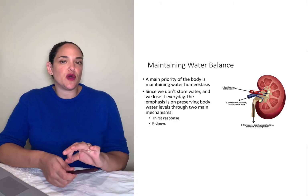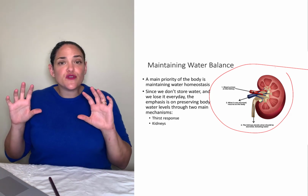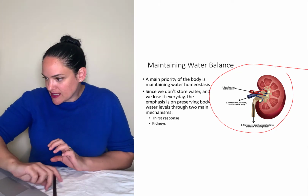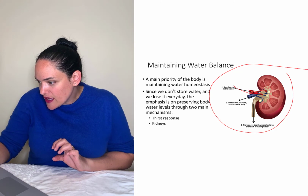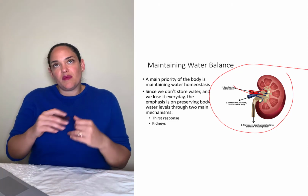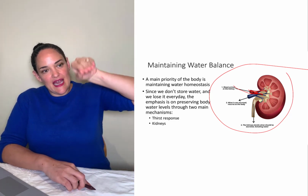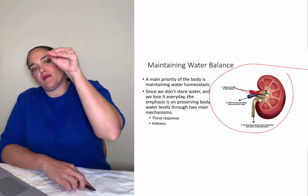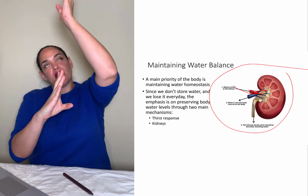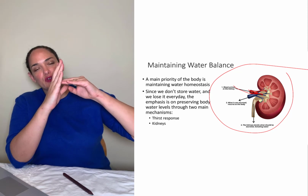Another way that we regulate water balance is the use of our kidneys. We have two of them, and they're filtration systems. A certain amount of blood comes in through our renal artery and passes through structures called nephrons. As that water passes through parts of the nephron, our kidneys decide: do I keep it in the blood, or do I get rid of it in urine? It's a little more complicated than that, but that's basically what your kidneys do.